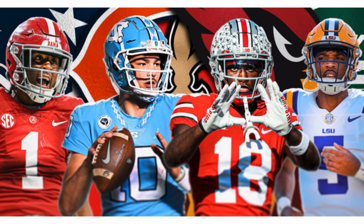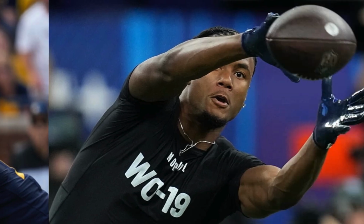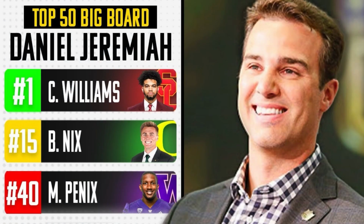He has elite body control and hands. He can pluck balls well outside his frame with grace and ease. After the catch, he is silky smooth and elusive. He doesn't have elite top speed, but he's fast enough to not get caught.